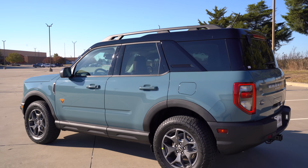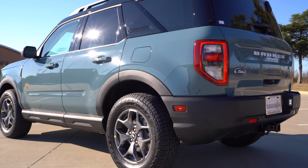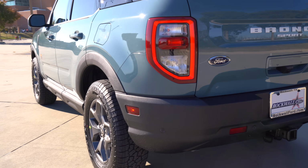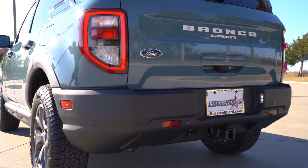One thing that I like, most of these smaller crossovers nowadays are getting body cladding on the bottom and around the wheels, but this one actually works because you've got the unpainted surfaces where you could get scratched, where you've got a good departure angle, the side body, in case you actually do go off-road, you don't have to worry about getting scratched as much.